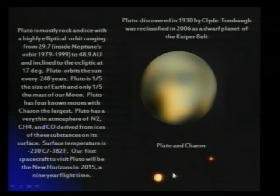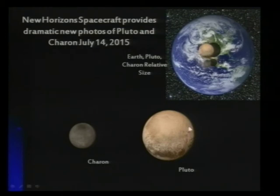Here's Pluto. These two objects orbit about a common point called the barycenter that's dependent on the mass. If Charon and Pluto were exactly the same mass, they would orbit about each other right where my arrow is. Because Pluto is bigger, they orbit about right here, but that center of rotation is outside the surface of Pluto. And we honestly think, with our new findings from New Horizons, here's the relative size of Earth, Pluto, Charon, they are orbiting about a point about right here. Both of them orbit about that point.